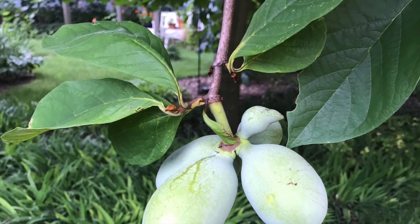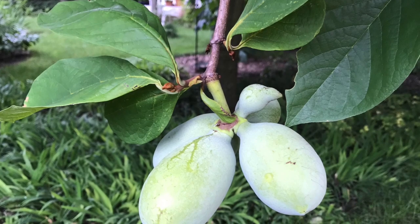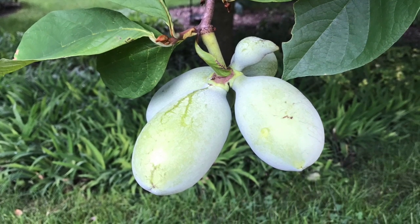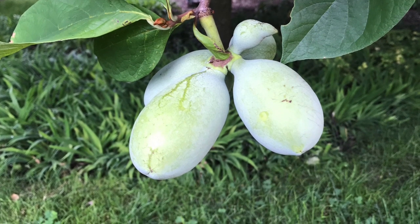Fruit trees often have to be protected from insect pests and diseases with chemical pesticides and other strategies. Pawpaws don't have many pests and don't require the use of chemical sprays. I like to grow a variety of different fruit. And when I say different, I mean outside the apple and rose family.